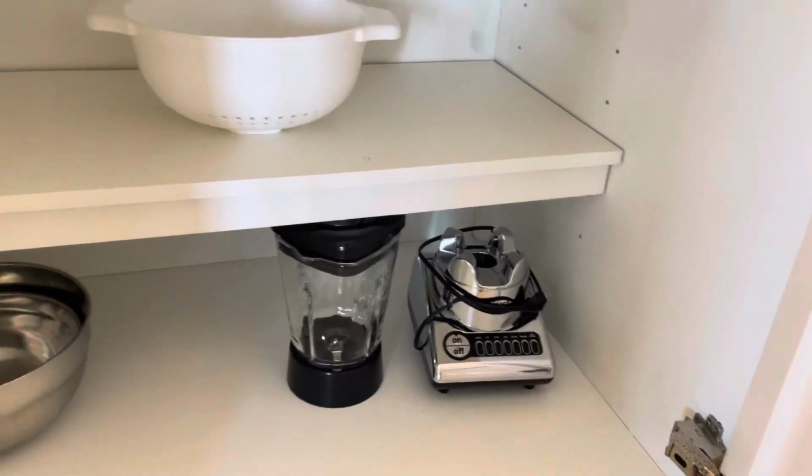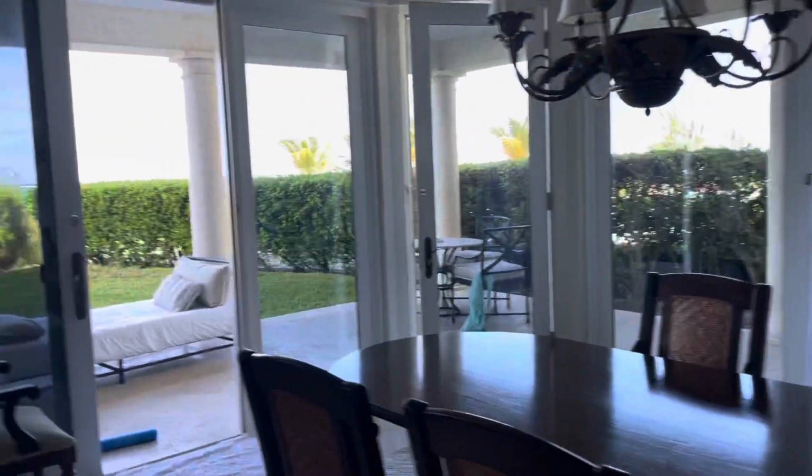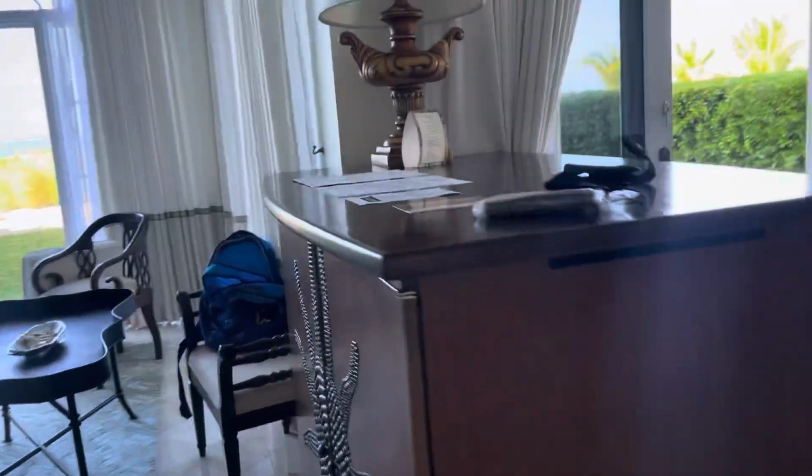Let's see what we got over here. Oh, more plates, tableware, and a blender. That's important. Okay, did not know they had that. Looks modernized, you know, really got that island feel.